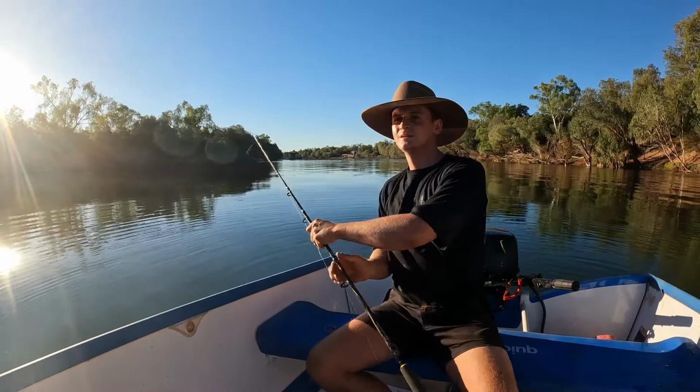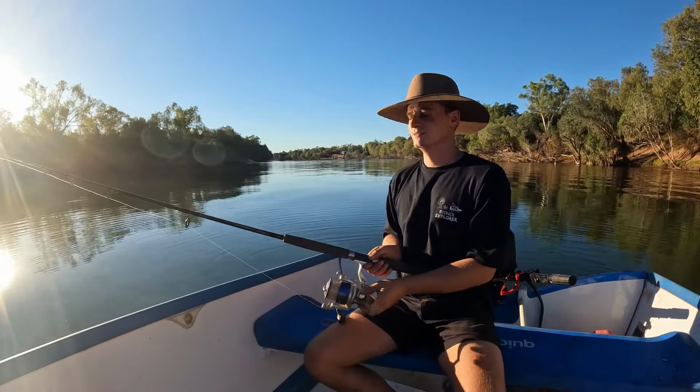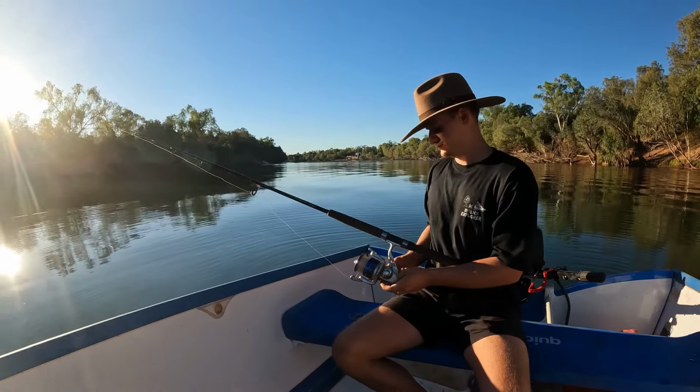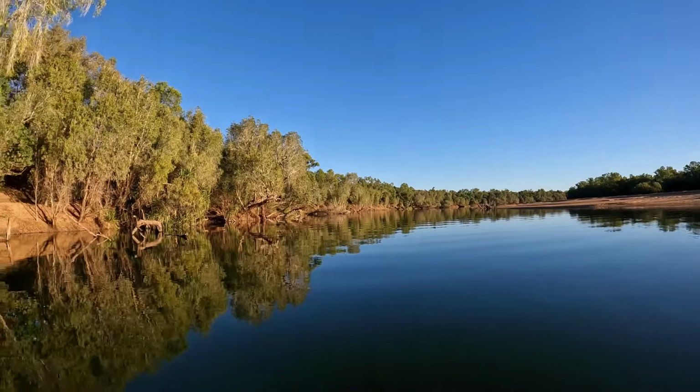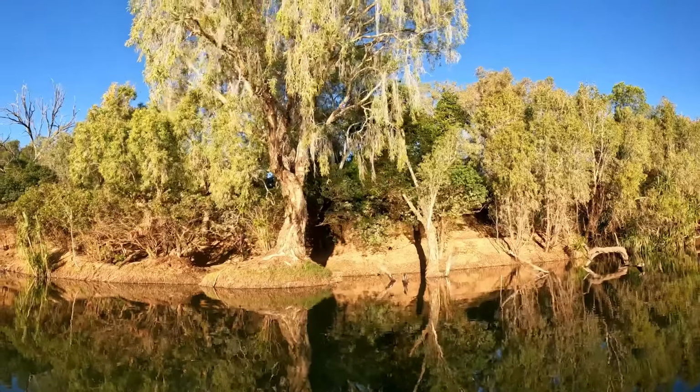We are setting out to catch at least one barramundi. We're going to try. We're going to wishfully hope. Gosh, it's beautiful. It's just stunning.